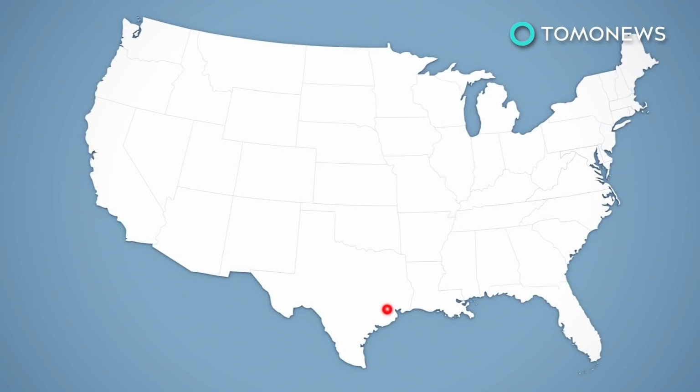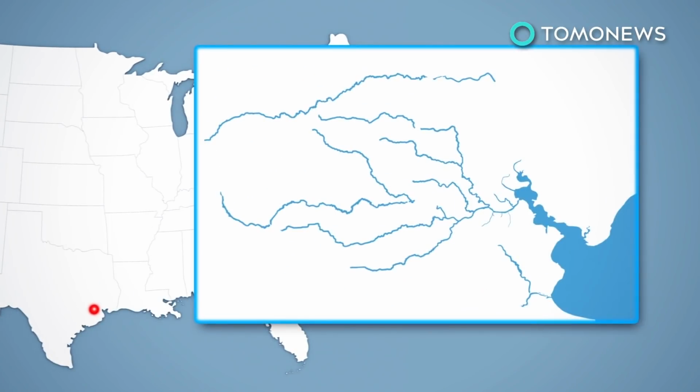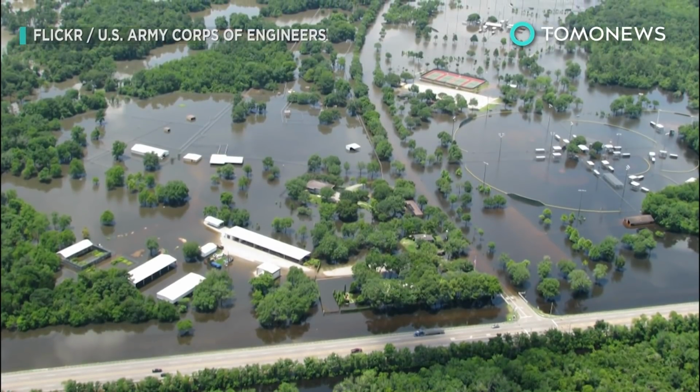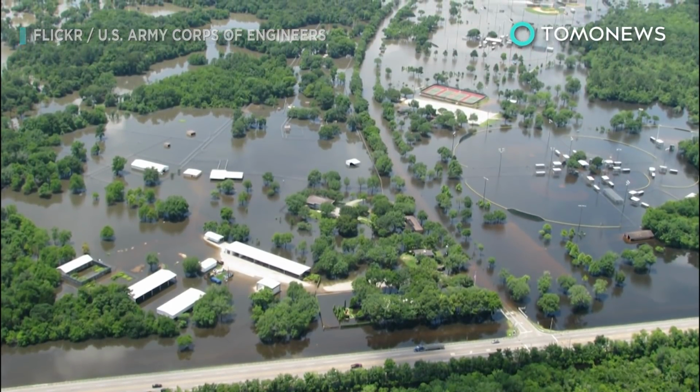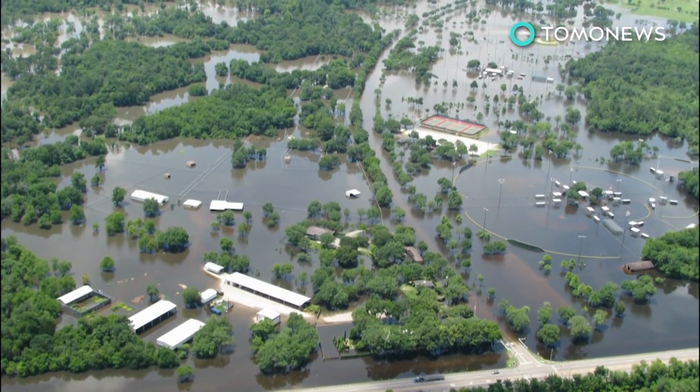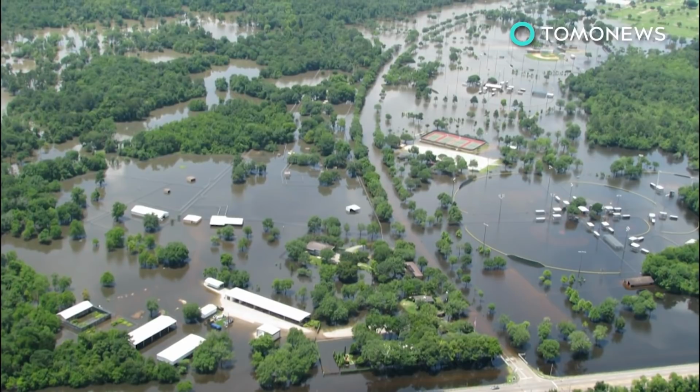The city's 10 bayous typically flow from west to east before going through the Houston Ship Channel into Galveston Bay in the Gulf of Mexico. The Addicks and Barker reservoirs were built in the 1940s to help contain floodwater. But the Addicks has been pushed past capacity, and the Barker may soon overflow as well.